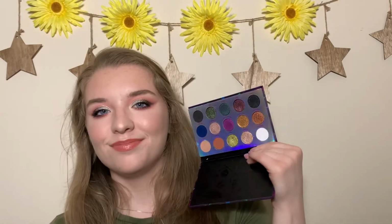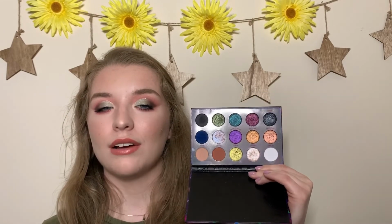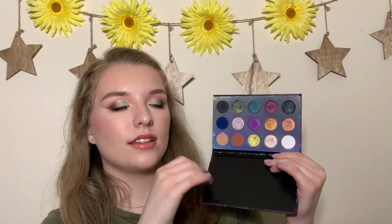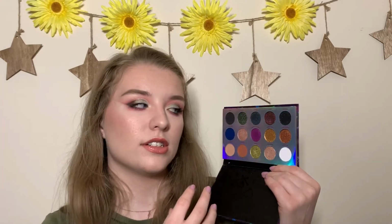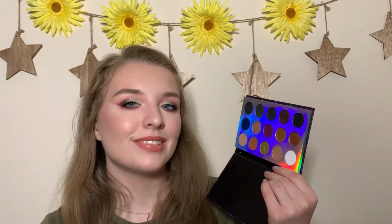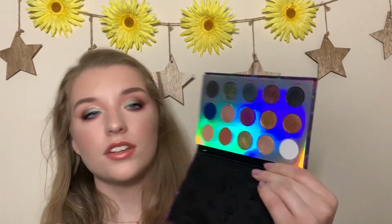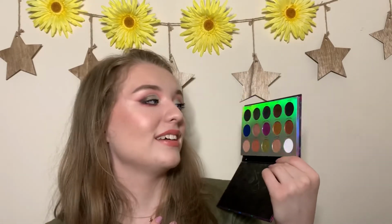You guys, I actually do really like this palette. I'm not totally ruling out depotting it completely. I don't think that this is my perfect, like, I can create an entire cohesive look every single time with this palette, but I do really like it. I think the colors are really pretty. I love all the greens. I love the formula on these. It's just a really good palette, you guys, and I've been using it a whole heck of a lot.